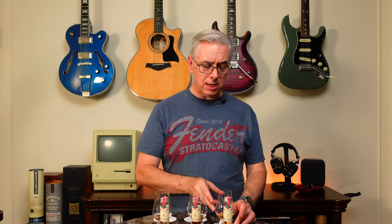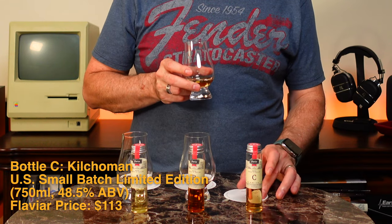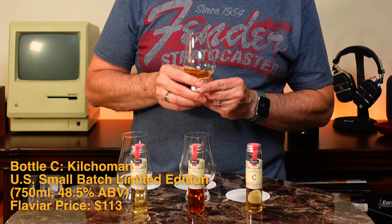Let's go on to see what we got here. This is the US Small Batch Limited Edition. See, now that nose, it's more like tire rubber. Walking into a tire store. A little citrus there. Sweetness is being squashed by that tire smell for me. It's down in there. There's a little vanilla, but it's being cratered.